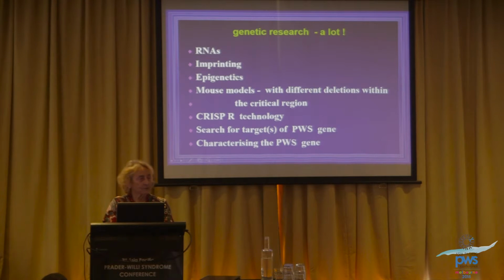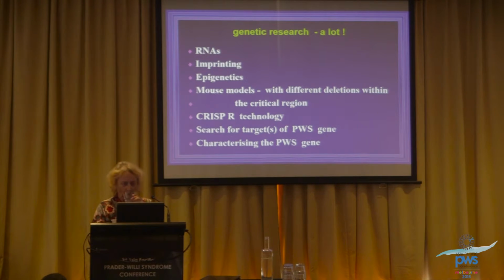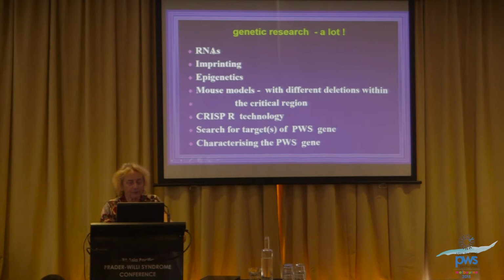So now we come on to genetic research, which is really the exciting part, and there is a lot of that. You've got work that's going ahead on RNAs, on imprinting, on epigenetics, on mouse models, a new technology, CRISPR technology, the search for targets, and further characterisation of the Prader-Willi gene. Now, I can't talk about all those things in this time. I've just got a few.